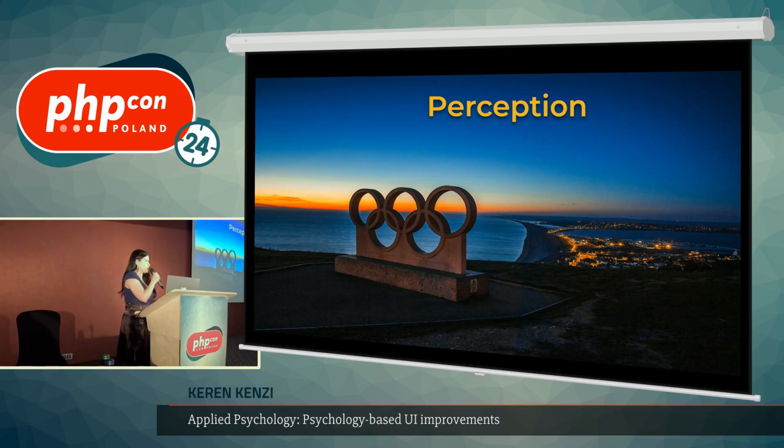So let's start with perception. We can think of perception kind of as a function. We perceive a lot of stimuli from the senses, right? We see things, we smell things, we hear things, and we take all this input and we translate it, we give an output as an experience of the world surrounding us. So when we talk about perception, it is how we perceive objects, how we experience the world.